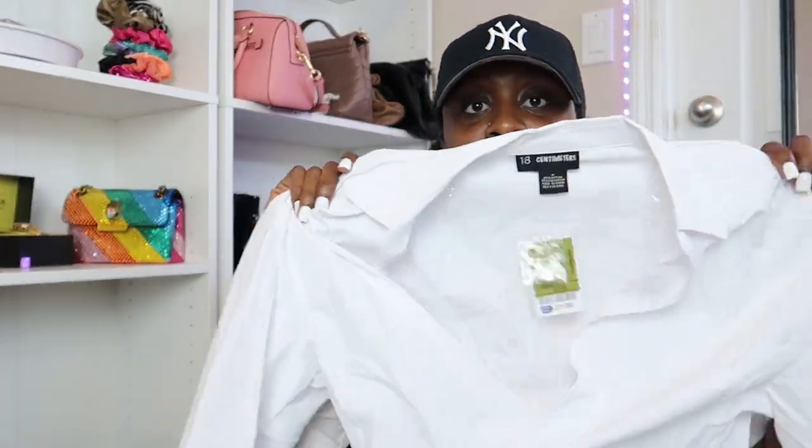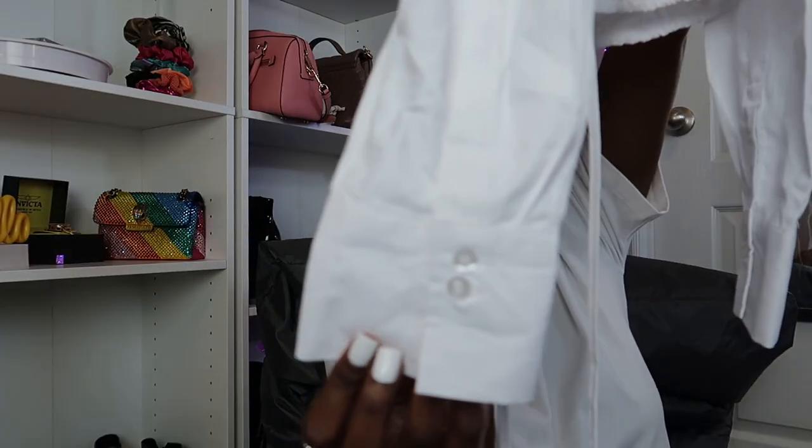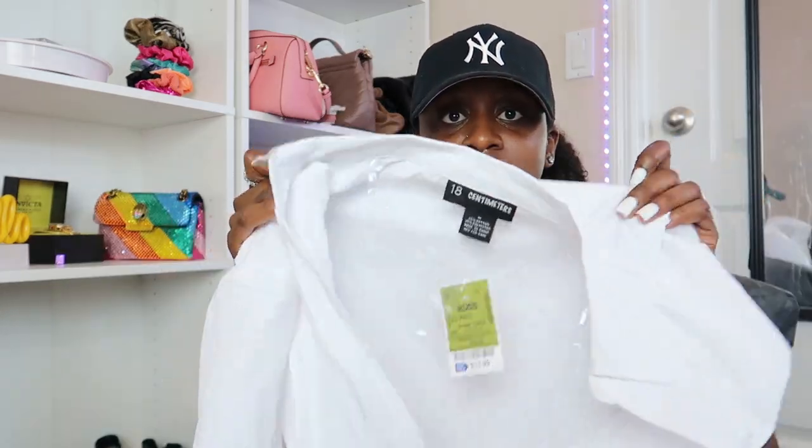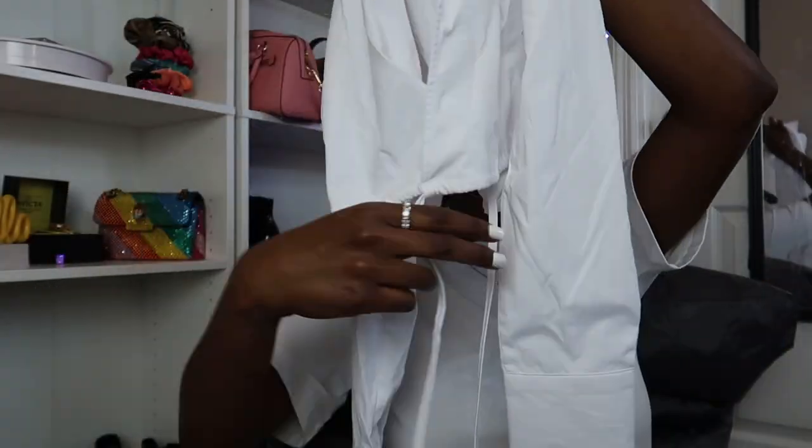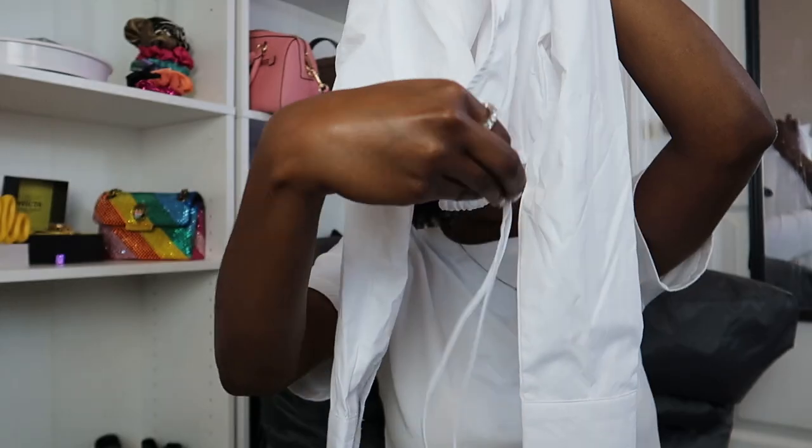Cute! Okay, so the next thing I ended up getting, I didn't show you guys this, but I got this shirt. It has buttons on the wrist and the arms, so you get a tailored look on the arms, and then it has a collar with a deep V and these two strings to tie and play with. I love this shirt. I tried it on. It looks good. It's definitely gonna make a statement when I put it on. It can be dressed up, dressed down.